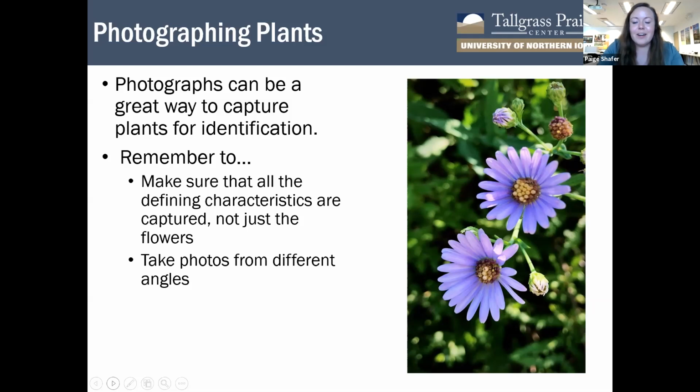This is actually my photo from one of the first times I was a field tech in northern Wisconsin. I was identifying plants and I saw this aster and I was like, oh, I wonder what that is. I'll just take a picture and key it out later. So I took a picture of it and I get back to the office and I'm so excited. I get to key it out. And then the first question it asked, what did the leaves look like? And I was like, well, I have this really cool photo, but I can't see the leaves.